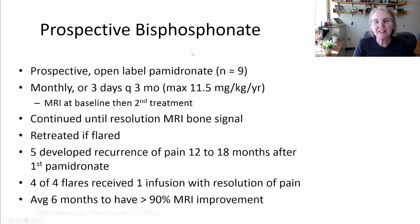There's a couple of prospective bisphosphonate studies. So this one was 9 individuals, open label, and they got monthly or the 3 days in a row every 3 months pamidronate protocol. And they had an MRI at baseline and then after their second treatment. They continued to use bisphosphonates until the bone lesions resolved. So it was a radiologic endpoint. They retreated if they flared. And those who flared, 5 developed recurrence of pain 12 to 18 months after their first pamidronate. 4 of 4 flares received 1 infusion to treat their flare, and that 1 infusion resulted in resolution of their pain. And the average at 6 months was to have greater than 90% MRI improvement. So at 6 months, most had improvement. So it looked pretty promising.